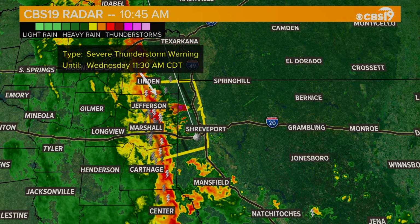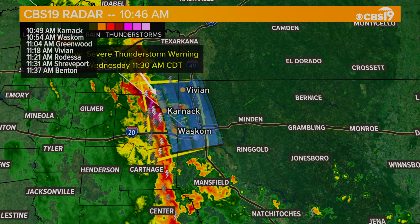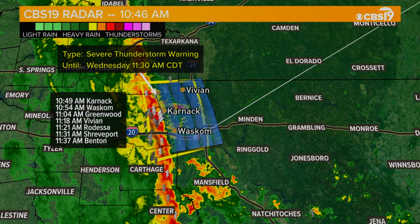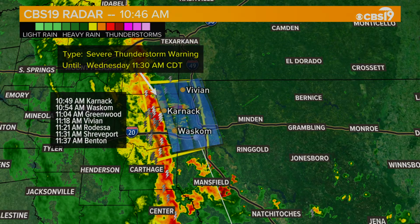So regardless of tornado warning or not, you still absolutely want to be inside and stay away from any exterior windows or walls in your home, and you don't want to go outside for any reason whatsoever. This is moving eastward at about 35 miles per hour, and we'll continue to see this make its way towards Louisiana. Still, I'd call it about 25 to 30 minutes before we get to the Louisiana border.